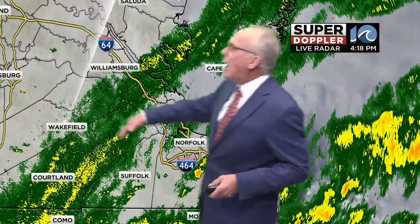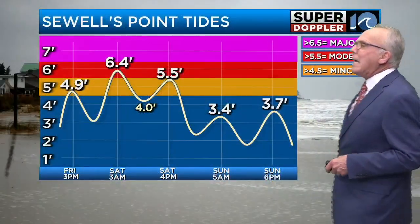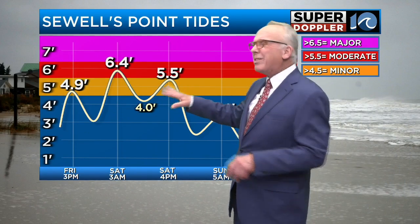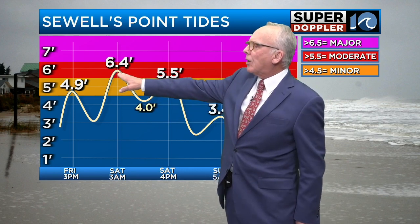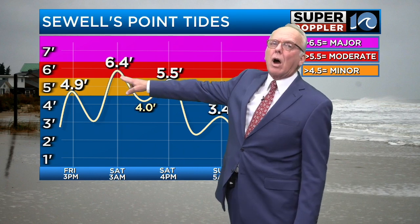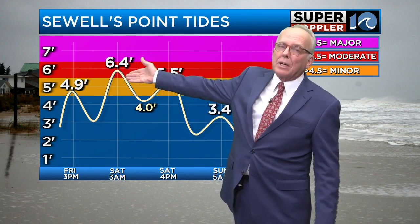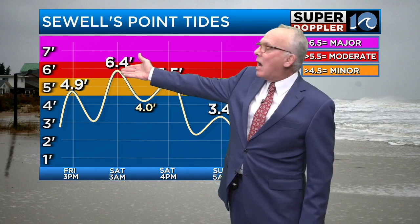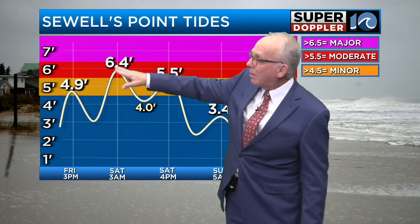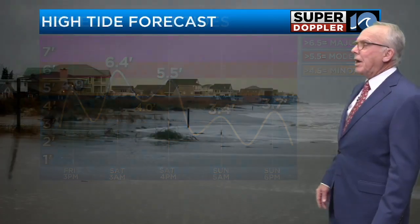We are seeing some breakups in some of the rainfall into the region right now, so it's nothing too terribly bad. In terms of tides, yesterday we thought that the tide tomorrow afternoon would be the worst, and I was kind of dubious of that, but now the forecast models are going with the overnight hours. That looks like it'll be the worst tide, so put your car in a place where it's not going to get flooded out if you live on a flood-prone street. 6.4, 6.5 is major, so it'll be on the high end of moderate tidal flooding coming up.